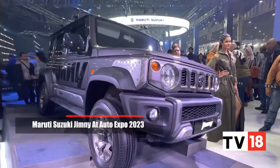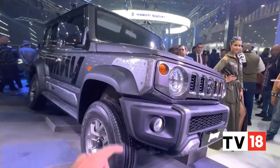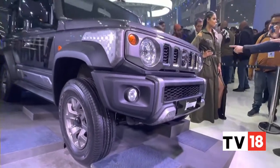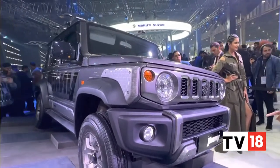So you will see a lot of bits that will be available as a part of the Maruti Genuine Accessories program. Like, for example, these plates that you see here, or even the textured scuff plates that you see. That's not the stock, that's going to be different. Also the chrome that you see on the grille, etc.